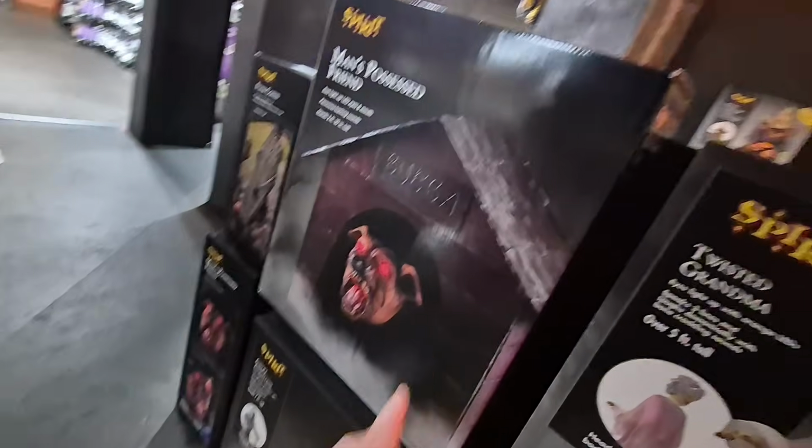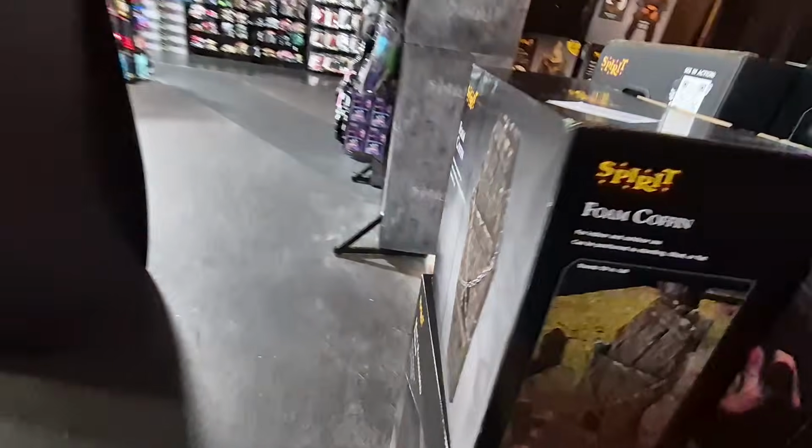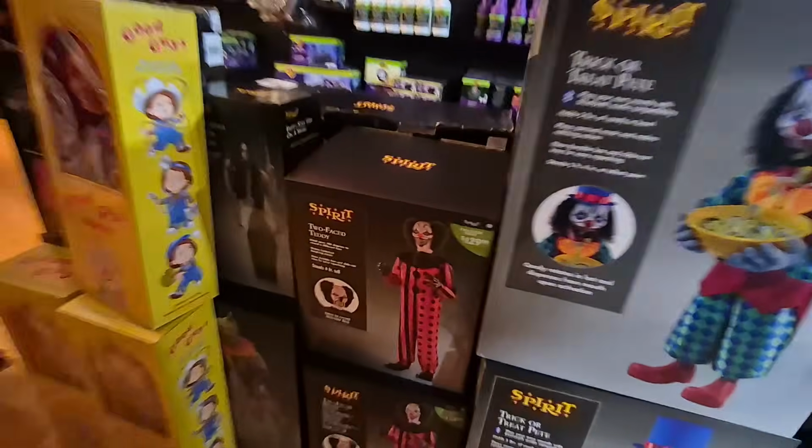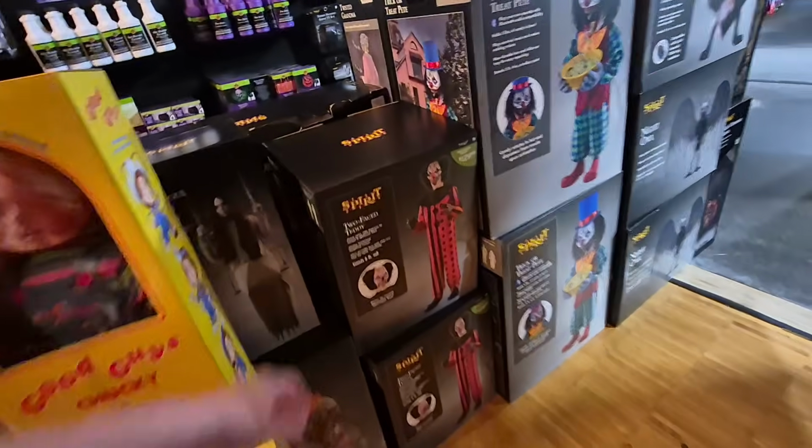Man's Possessed Friend. We used to see a bunch of him. I wonder if we'll see a bunch of him this year. Crypt Countess is here. They have a foam coffin. They have another Man's Possessed Friend. Cerberus, Night Owl. They have two of him. Two Trick or Treat Pete, and Two-Faced Teddy. I cannot believe nobody's had Two-Faced Teddy set up yet.